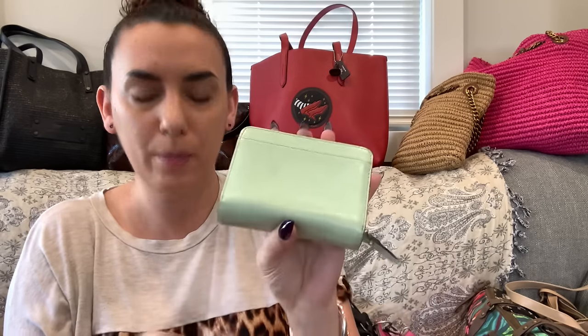I was considering maybe painting this, like doing this part black, but leaving this green. So it's kind of like a mint chocolate chip look. So I think if nobody buys it at $15, I might do that and then bring it back to you guys. So 15 bucks as is for the Kate Spade.